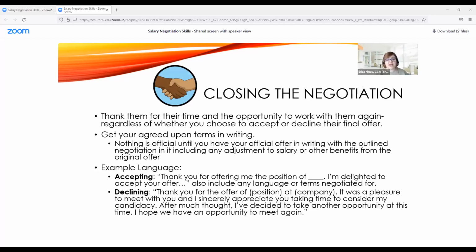And then likewise, if you're having to decline, if they're unable to meet your needs and expectations for what you would be doing in that position, thank you for the offer of this position. It was a pleasure to meet with you, and I sincerely appreciate you taking time to consider my candidacy. However, after much thought, I've decided to take another opportunity, or I've decided that I cannot accept this offer at this time. I hope we have an opportunity to connect again. Again, coming from gratitude, acknowledging that they've taken the time to talk with you and walk through this process with you, but in the end, you're unable to accept it. And so, good language to use and just good examples for you to practice saying while you are in that practice mode with another person. You want to be prepared for both scenarios depending on where that offer and negotiation process goes.